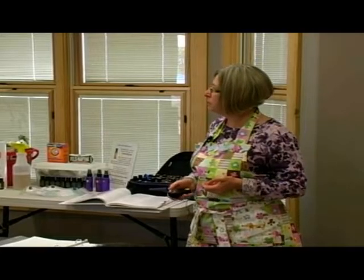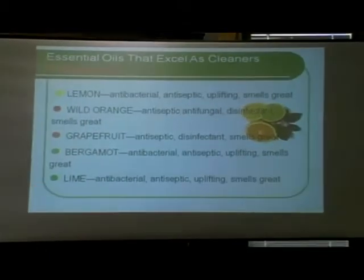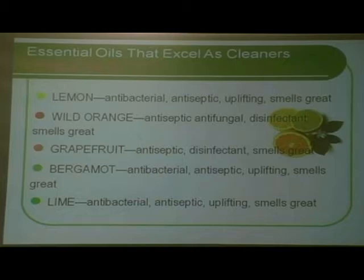So here's some oils that are excellent for cleaning. And as you notice, they're all citrus oils. Now I'd like to pass around a lemon oil for you. You can smell it, you can taste it. It's pretty strong, okay? If you have a bottle of water, put some in your bottle of water, okay? You can taste it.